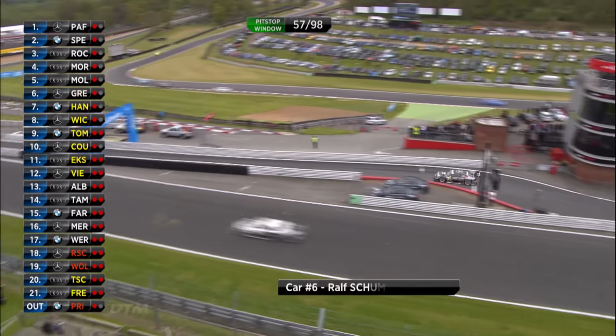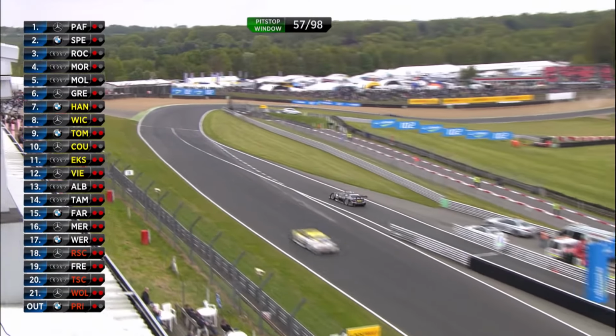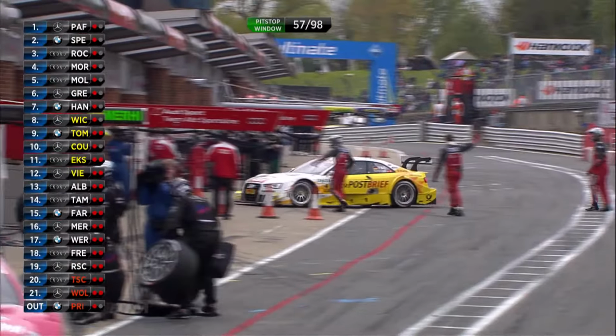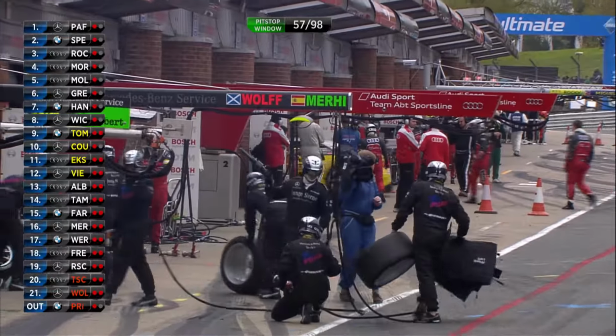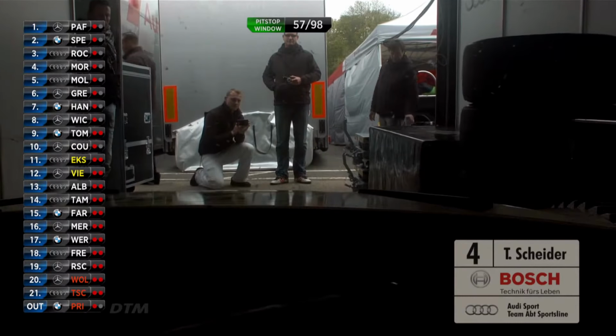Out of the pits goes Ralf Schumacher after a drive-through penalty, speeding in the pits. Returns in about P18, and this doesn't look good. Timo Scheider is retiring. Problems for him all weekend. A misfire with the engine.